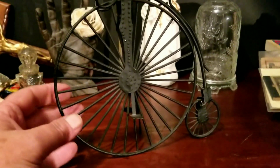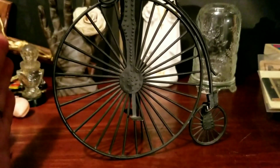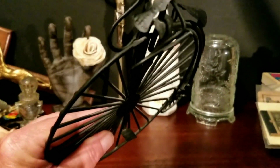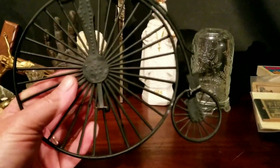So while I was there, I searched and searched and searched because I could not remember. I remember which side it was on, but I could not remember where exactly it was. So I think it was $7 or $8. But I did get it.